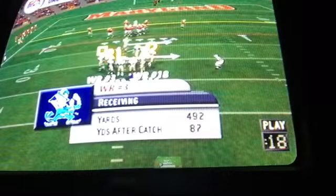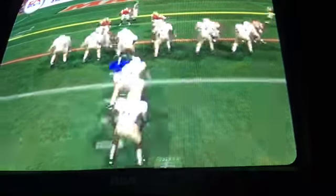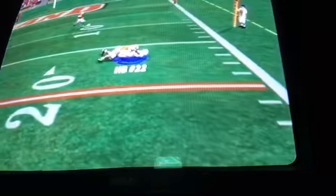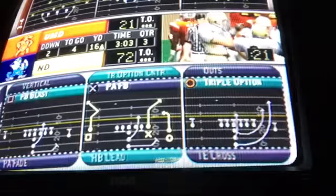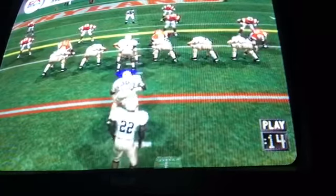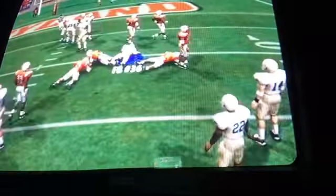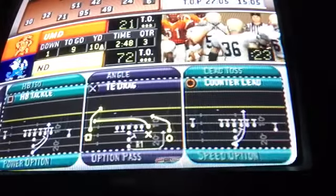1st and 10. Ball on the 22. The defense will stack the line of scrimmage. A lateral. Tackle at the 16-yard line. A nice 6-yard gain by the tailback there. It's 2nd down and 4 to go. Ball on the 16-yard line. Come on. Defense lines up in 3-4. Number 7 gives it up the middle. Number 24 brings him down at the 10. A good 6 yards there by the fullback.